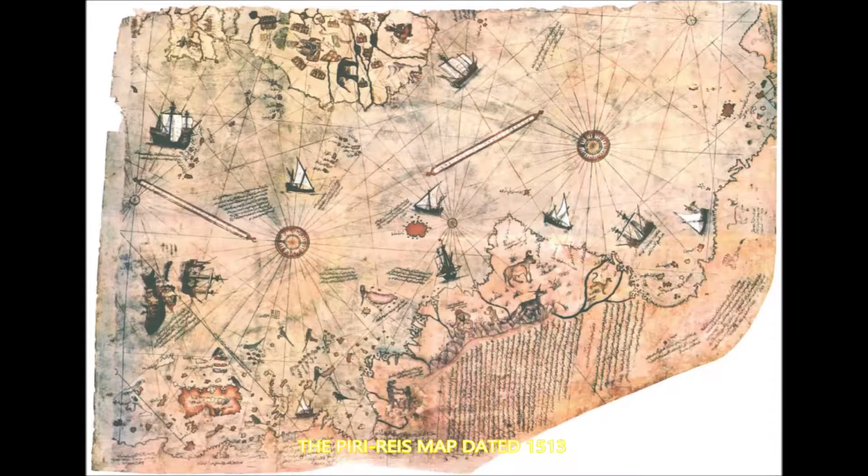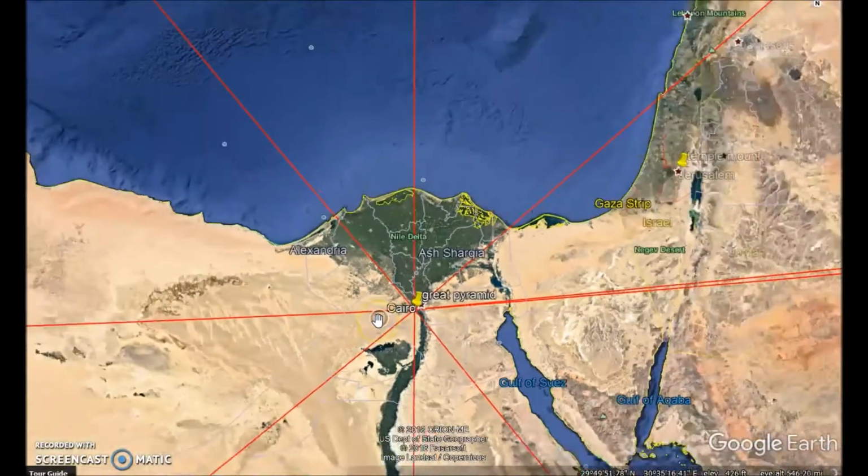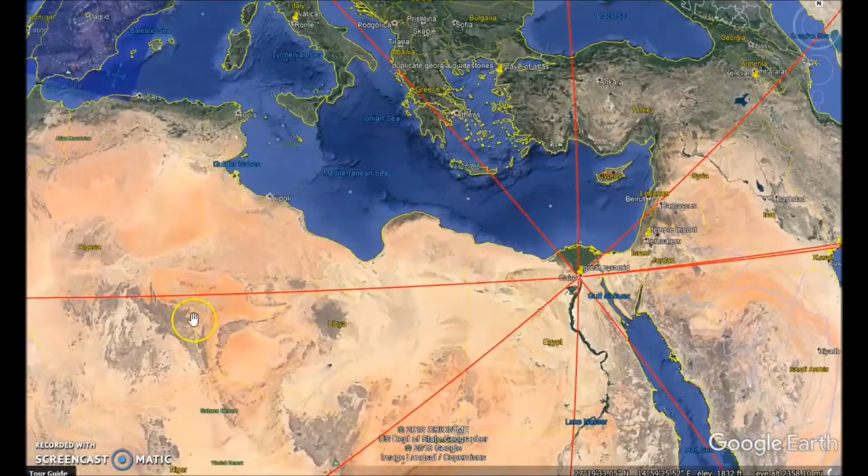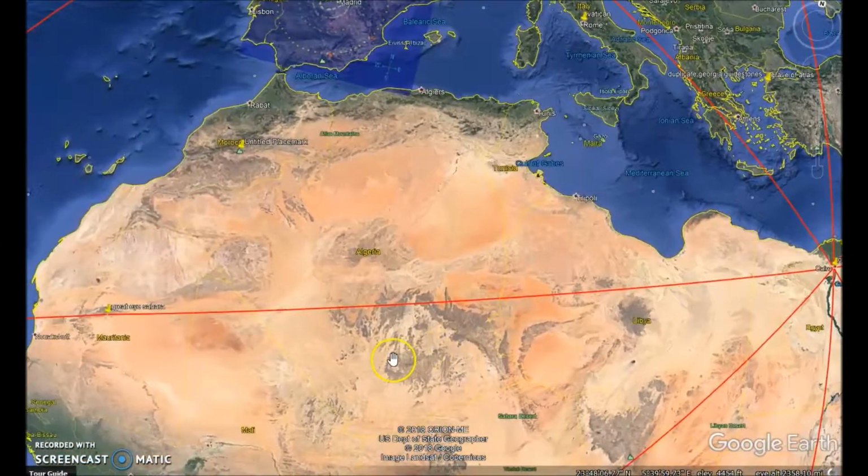This is the oldest map we have, called the Piri-Reis map, which shows navigation without latitude or longitude. It looks very much like a modern survey map and marks the Great Pyramid's importance. It reportedly was made from much earlier mapping and shows Antarctica's coastline as it would appear without ice.